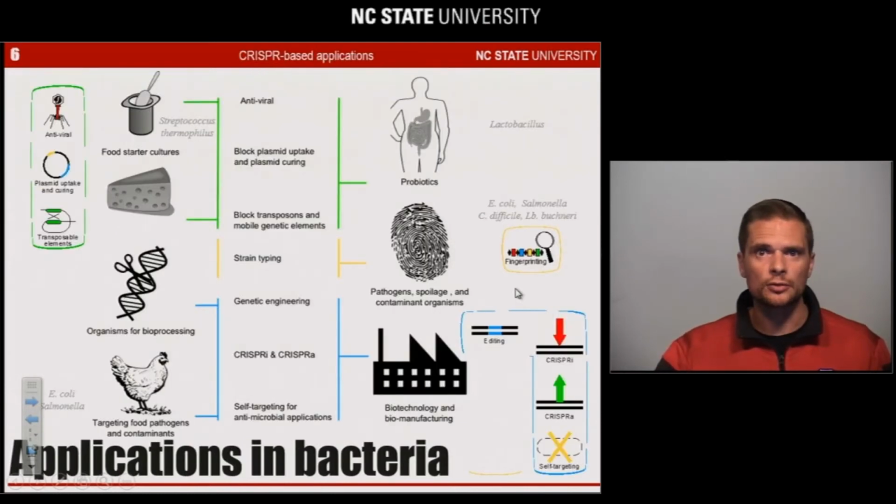Now, as far as food is concerned, this technology has been used in different ways already in the human food supply chain. For instance, the dairy bacterium Streptococcus thermophilus has been vaccinated naturally using CRISPR-Cas system to build resistance against phages, and those are used in the manufacturing of yogurt and/or cheese. The same approach can be used for the genesis of next-generation probiotics, like lactobacilli and others.